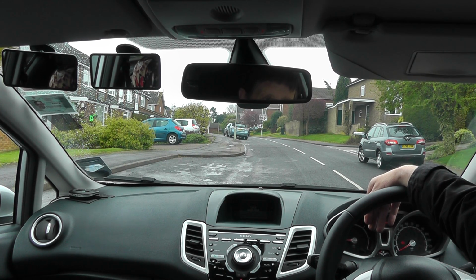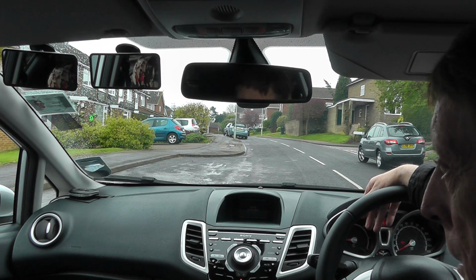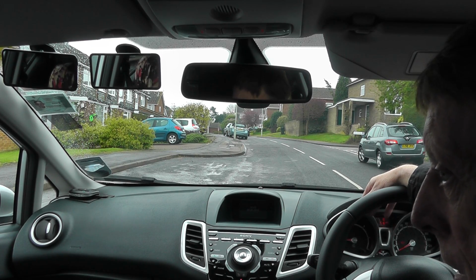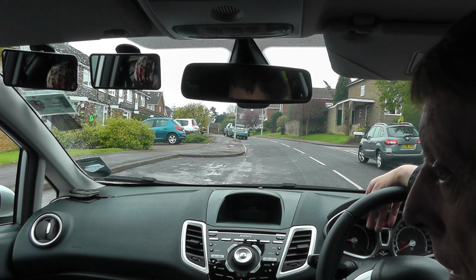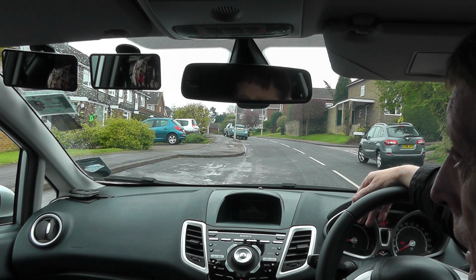Yeah. It's not quite enough just to tell me to cover the brake. I can still go too fast. Brake the thickness of a pound coin to slow it down. Okay. So obviously it's very important to spot that you are going downhill. Yeah. Because I didn't.